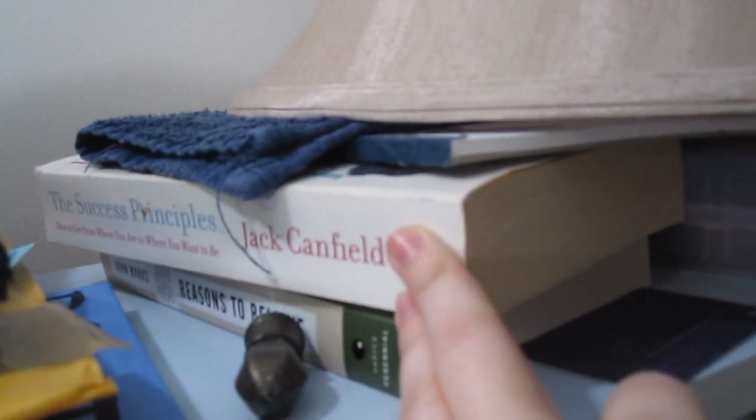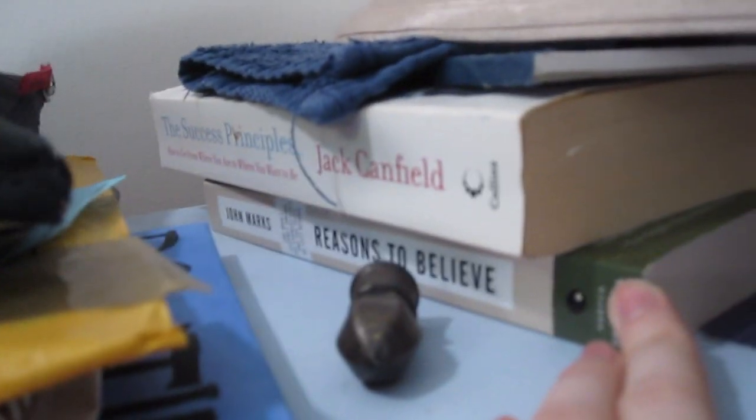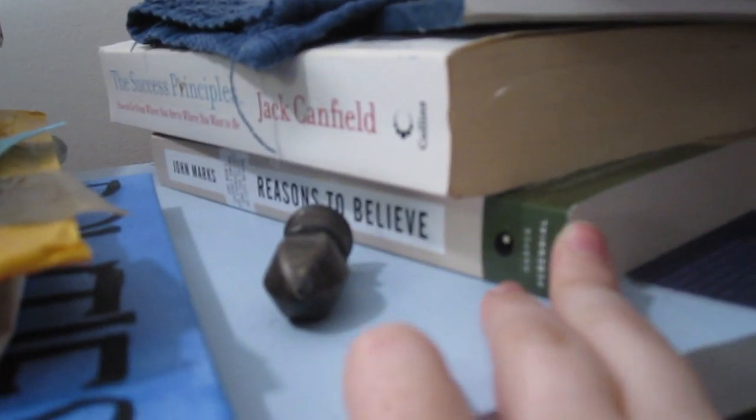And this is just kind of knick-knack stuff, books that, I don't know. This is a book that my mom gave me. It's The Success Principles by Jack Canfield, and I don't plan on reading that. And this is a book that I was supposed to read before I left that school. And then here's one of my VidCon room keys. Fun times. And then under here is just art stuff.